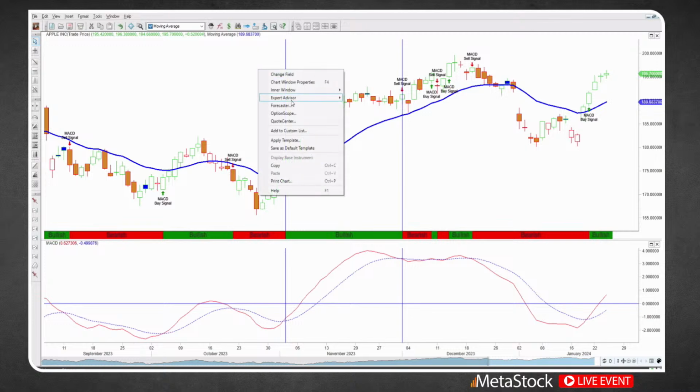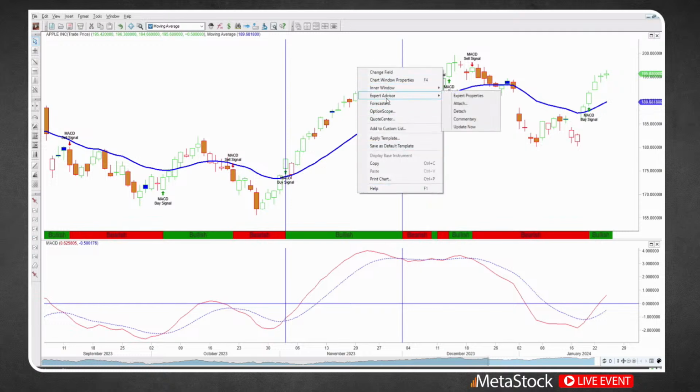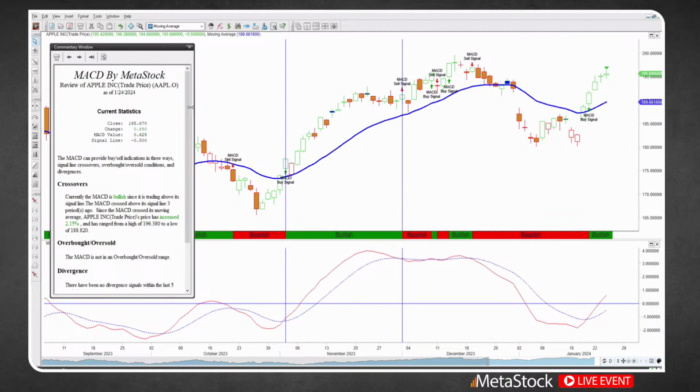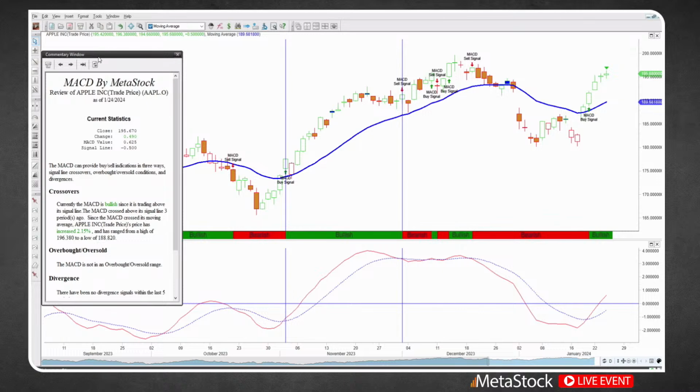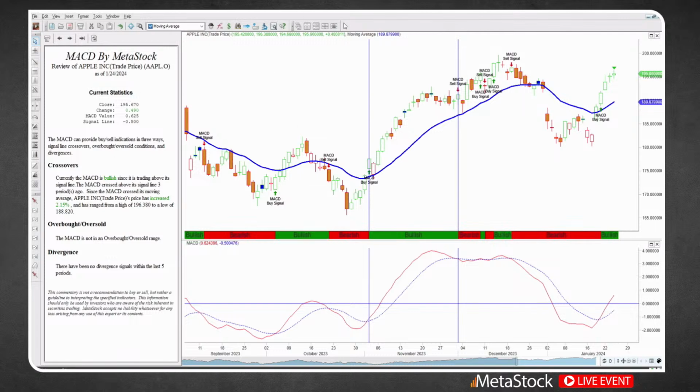Not only that, but we can attach a commentary window. When you right click a chart, it gives you settings. I can hover over expert advisor, and then I can click commentary. Now what this is going to do is provide us with information based on the MACD. You can move it around, or clip it to the side, whatever side: up, above, below, right, or left. But you can see this arrow on the very right side of the chart. The commentary is going to give you information based on the day or the bar that the arrow is pointing at. So right now it's talking about MACD. It says the MACD can provide buy and sell indications in 3 ways: signal line crossovers, overbought/oversold conditions, and divergences.